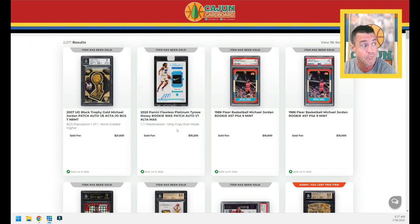Card number 2 is a big time card, right? It's a flawless Nike 1-of-1 Platinum Tyrese Maxey rookie card in the Panini seal. So this card's ungraded, but it is in the Panini seal. It's a 1-of-1 masterpiece, the only one ever made. $19,200. And so the ultra modern prospecting market is alive and well. I just released a video where I rank my top 10 point guards under the age of 25, and Tyrese Maxey just snuck into my top 10 after a huge year where he really improved his three-point shooting.